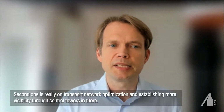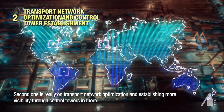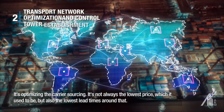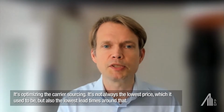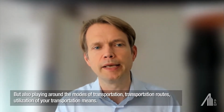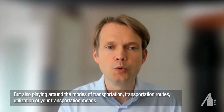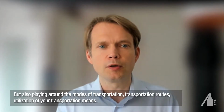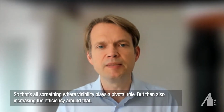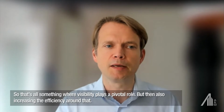Second one is really on transport network optimization and establishing more visibility through control towers. It's optimizing the carrier sourcing. It's not always the lowest price, which it used to be, but also the lowest lead times around that, but also playing around with modes of transportation, routes, utilization of your transportation means. So that's all something where visibility plays a pivotal role, but then also increasing efficiency around that.